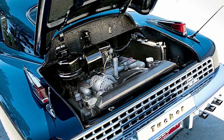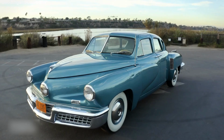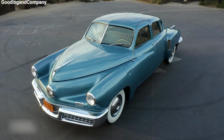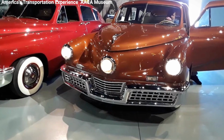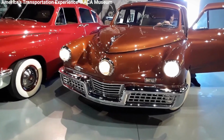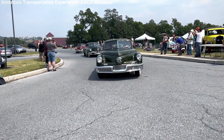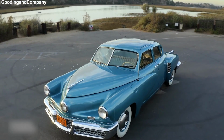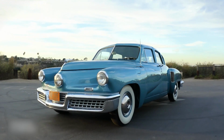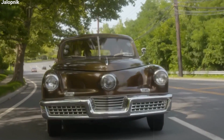The car's rear-mounted aluminum flat-six engine, originally designed for a helicopter, combined with its special suspension system, gave the Tucker 48 impressive performance. However, the Tucker 48's production faced financial difficulties and legal issues, resulting in only 51 models being made. This scarcity, along with the car's groundbreaking design and the fascinating story of its creator, has made the Tucker 48 a highly sought-after classic car.